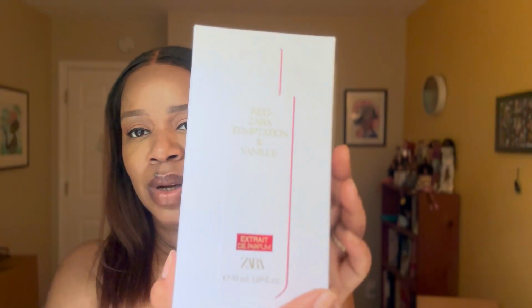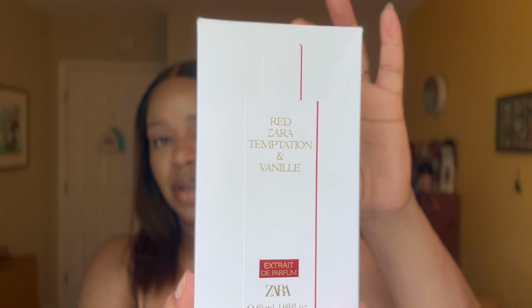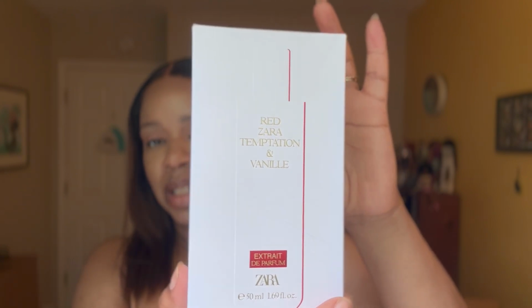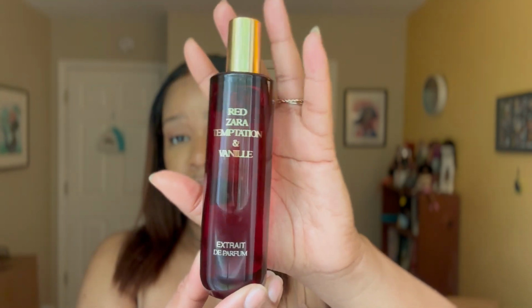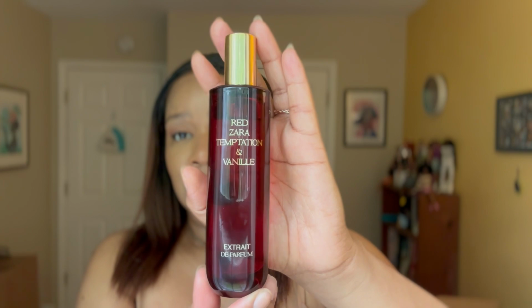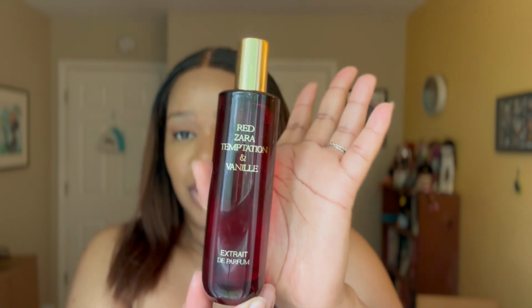This is the box for Red Temptation and Vanille. I mean, nothing really special about it, but just so you know what it looks like. So this is the bottle, and they are all red, but it's rounded on the bottom here, if you can see, like the Red Temptation Elixir Extrait bottle, which, you know, I'm neither crazy about this packaging, nor do I hate it. It is what it is. I could have done without it being red, but I get it. I mean, it's whatever.